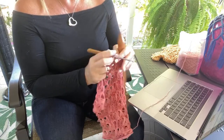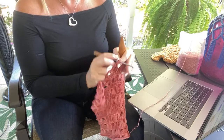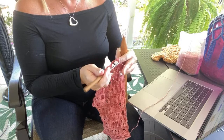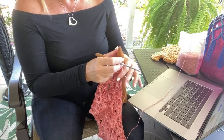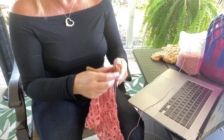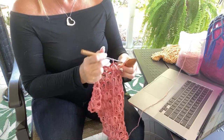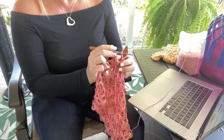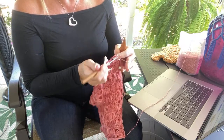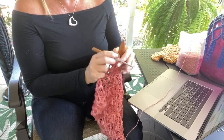I'm going to try to read the comments as I go here, but we're almost done with this row, and then I can show you the next row. So I'm just pulling 5 loops at a time and then crocheting 5 single crochets into that set of 5 loops so that we are getting that beautiful cluster and also maintaining our original stitch count.